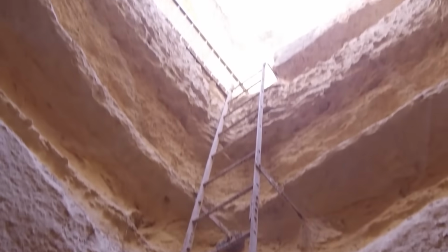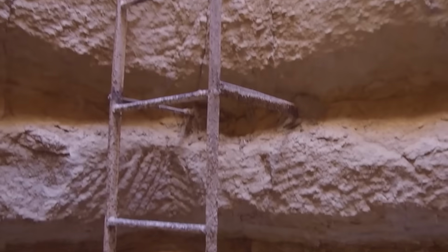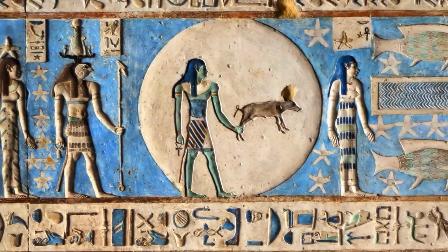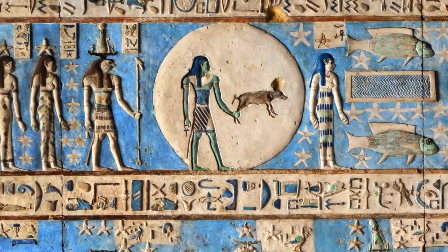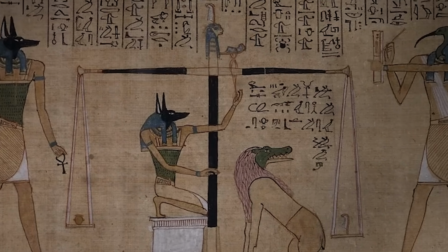Think of it as a spiritual boot camp where participants would undergo trials, symbolizing death and rebirth, much like Osiris did. These rites weren't just for show. They were believed to impart secret knowledge and bring about a spiritual transformation in the initiates.